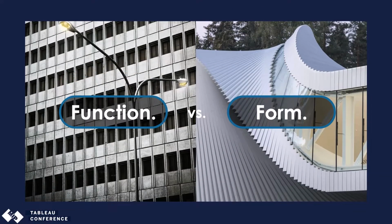Function over form. You may have heard this before. You may have even said it before. It's a mantra repeated by all great dashboard and report developers, and for good reason. But does this principle mean that form should suffer? Well, in many cases, when developing dashboards, particularly those that exploit visual analytics, like Tableau dashboards, form is function. But, well, okay, more specifically, the right form can be function.